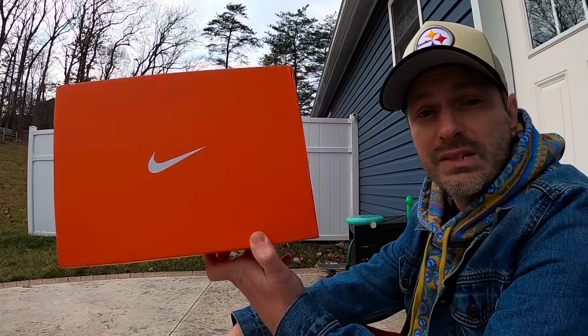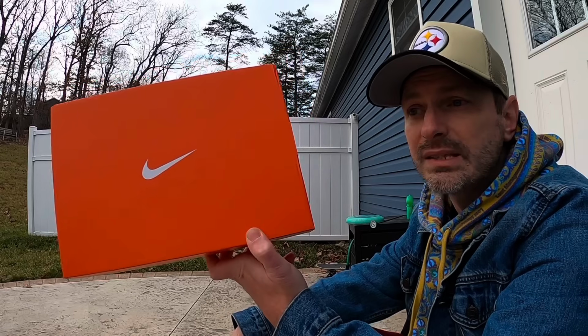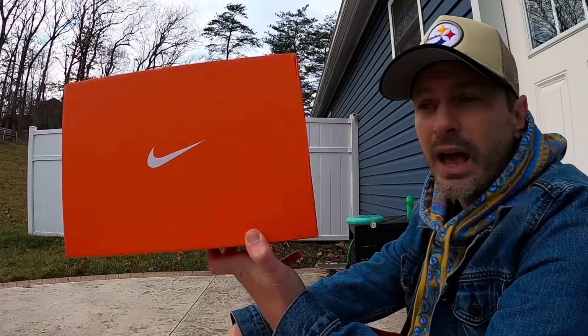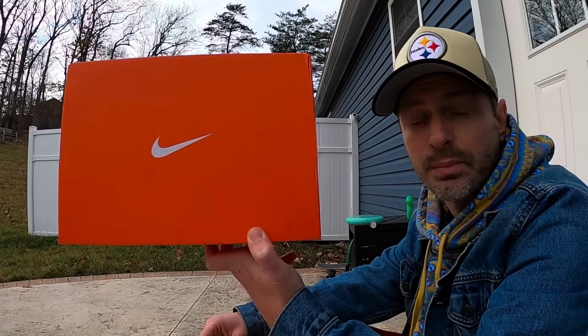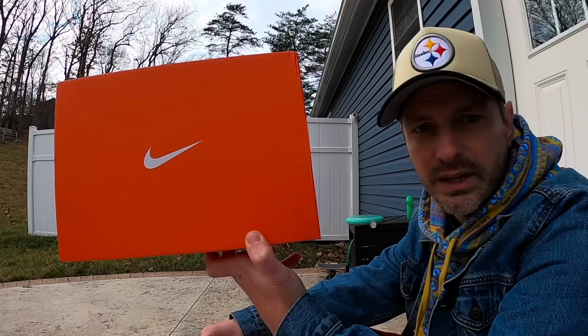So all that being said, my biggest gripe and my biggest problem with this shoe is that it's untouchable for the average guy. If I put in 11 entries for a shoe, and I'm not talking about a Travis Scott Jordan 1 or something like that, but if I'm putting in 11 entries for a pair of shoes, I would expect that at least one of them would be able to hit my size.